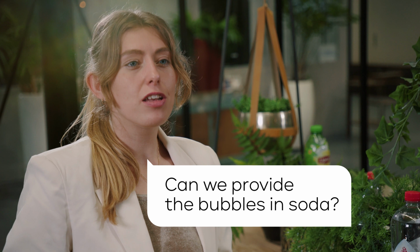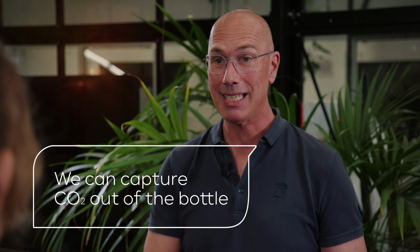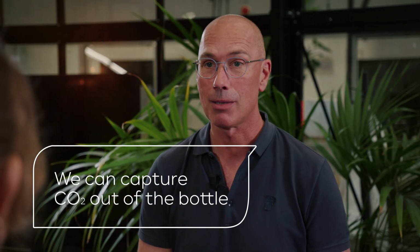Can we also provide the bubbles in soda with our captured CO2? Yeah, I actually forgot to tell that CO2 is also used in a lot of food products, in beverages and in sparkling drinks, like the one here. And we can actually capture it out of the bottle with a balloon, for example. Ooh, let's do that. But I think we need an appropriate setting for that.